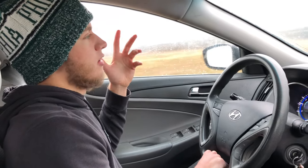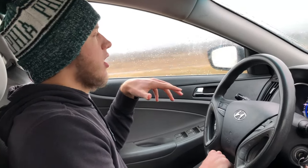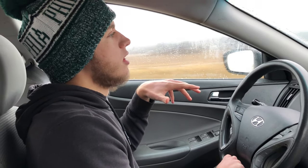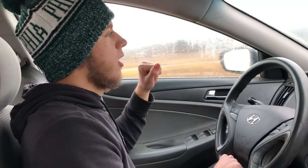Overall, though, the handling on this vehicle is pretty fine. The comfort is pretty good. Like I said, the seats are pretty big. You get pretty good side bolstering, too, like the Lexus IS had. So just pretty good overall comfort in this vehicle, which is nice.